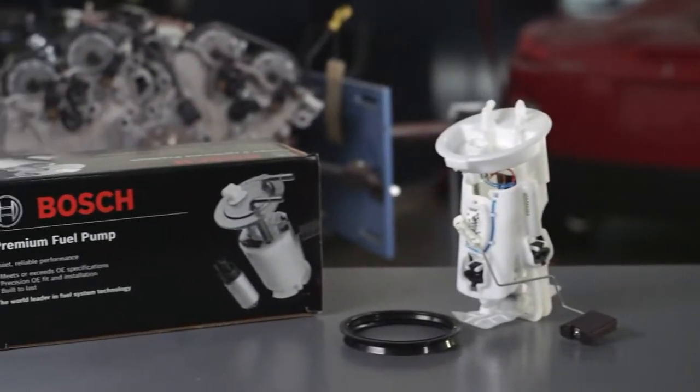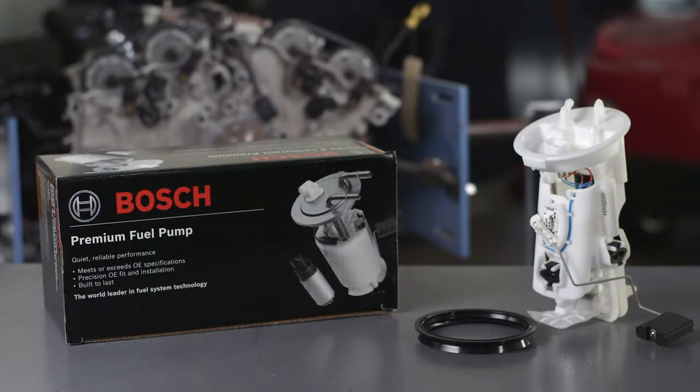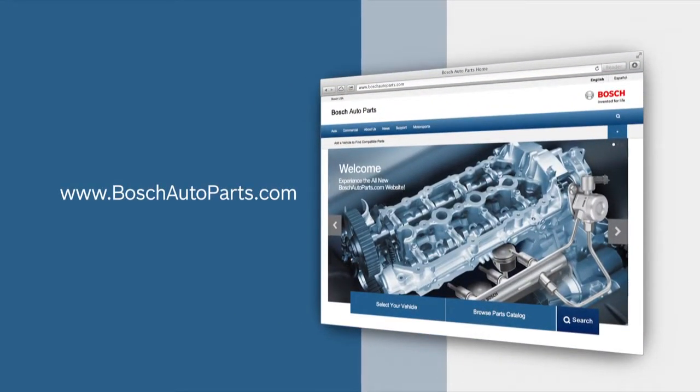Bosch is proud to offer a lifetime warranty on fuel pumps with some limitations. Remember to replace your in-tank fuel filter and clean the tank properly before inserting the new pump to ensure your Bosch replacement is long-lasting.